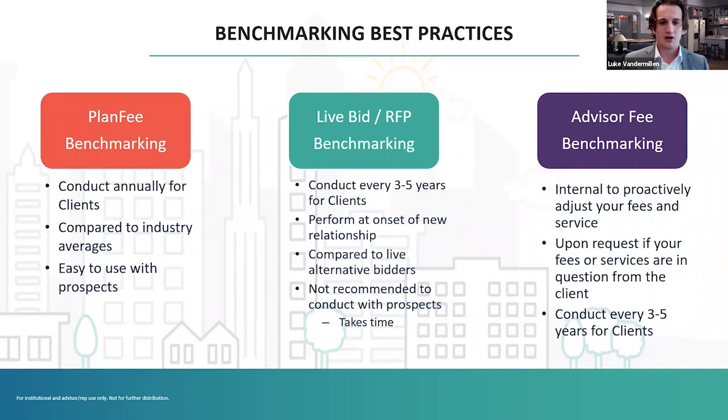And then, getting into the advisor fee benchmarking question, I get a question here from my friend John. What lines of conversation do other advisors use to justify their fee when it falls into the high category?